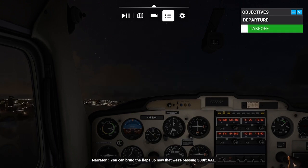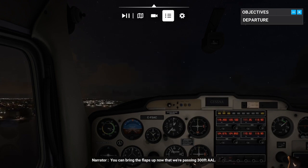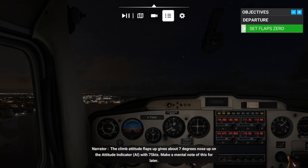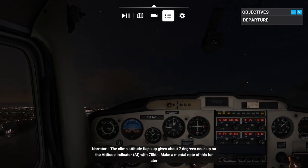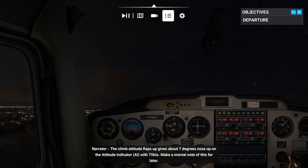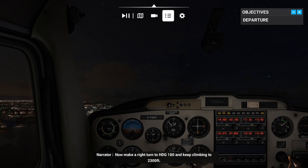You can bring the flaps up now that we're passing 300 feet above airfield level. The climb attitude flaps up gives about 7 degrees nose up on the attitude indicator with 75 knots. Make a mental note of this for later. Now make a right turn to heading 180 and keep climbing to 2,300 feet.